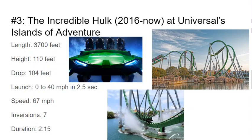It's super intense, super strong, just like the Hulk himself. The first half has bigger, more graceful inversions with, as you can see in the top right picture, a 0G roll, Cobra roll, and a vertical loop. After that, it goes to the back of the park, behind the station where you can't see it, and it has some quicker, snappier corkscrews and another vertical loop and stuff like that. And this ride is probably the most intense roller coaster I've ever been on. Instead of graying out for some of the moments, I was grayed out the entire time.